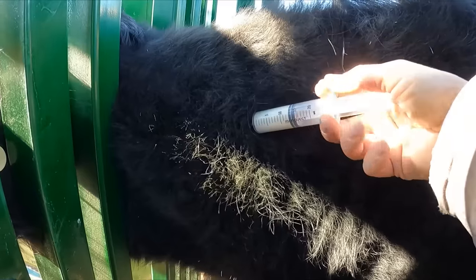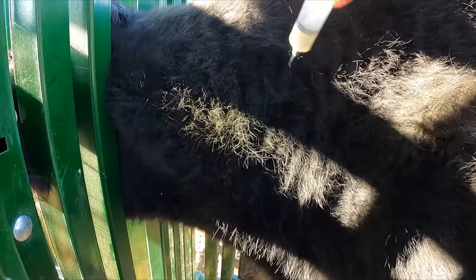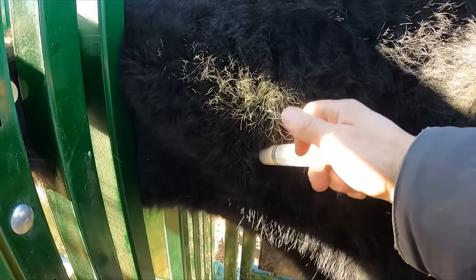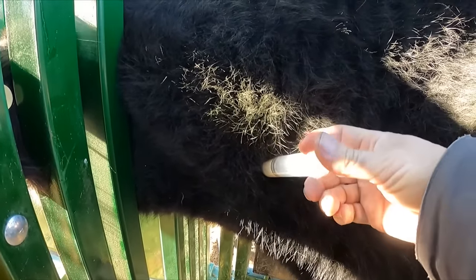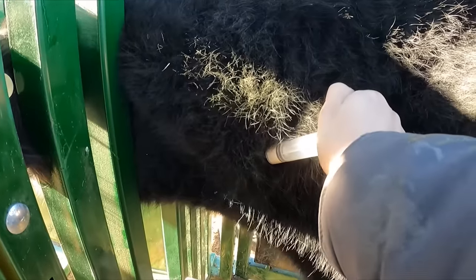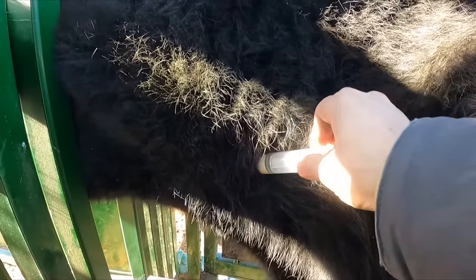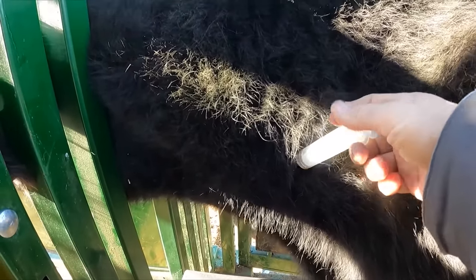All within this triangle that we want to inject in, which is the neck triangle right here. It just goes kind of like that. We'll do one more, subcutaneous, underneath the skin, and injected.